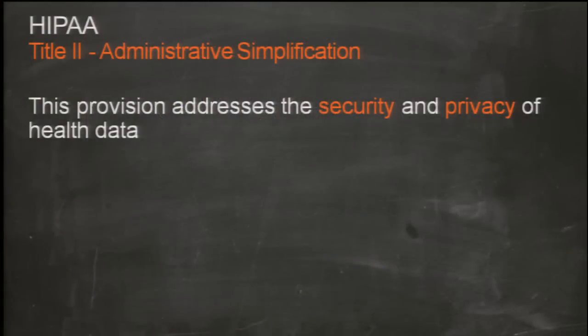But I just want to point out that it is just one little piece of the puzzle that has to be solved for HIPAA. And there's a whole lot more. We only really have 15 minutes, but we can dive right into that.